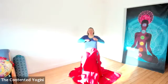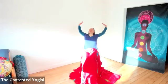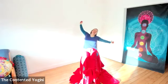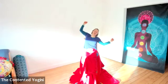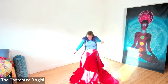In your own time, take a deep breath in and stretch the body in any way that feels good. Maybe stretching the legs and the arms, maybe the sides of the body if it feels good to you. Maybe the back of the body.